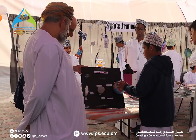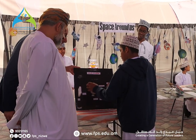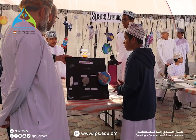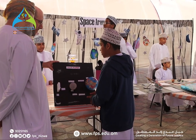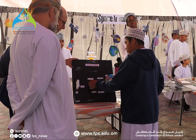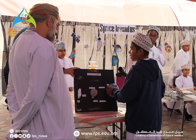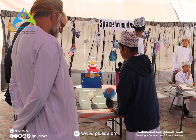We all know that the Earth rotates around itself and around the sun, and the moon rotates around the Earth. So when the moon passes between the Earth and the sun, this is called a solar eclipse. A solar eclipse, also known as an eclipse of the sun, happens when the moon comes between the Earth and the sun. As a result, the moon blocks the light from the sun from reaching the surface of the Earth and casts a shadow on it.